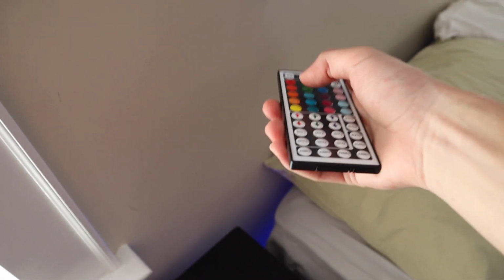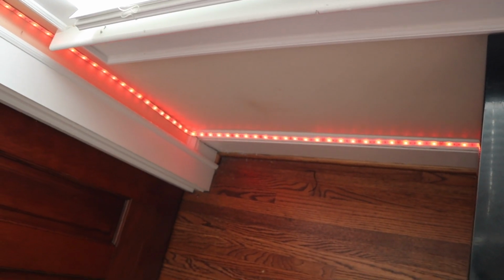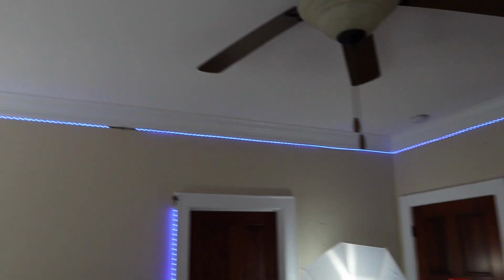If I go behind my bed, that's where I put the control box for this one, so I can change it all to red. If I just press back there, come on. So boom, red. Now they're all changed to red. I have different colors, you can see here. Green, blue, yeah, I'm just gonna leave it on blue. But there's the other one I have, and the lights I've added, gonna get more. I think that one's gonna look pretty nice.